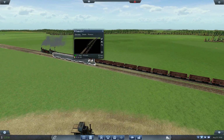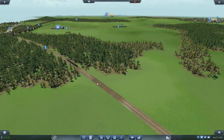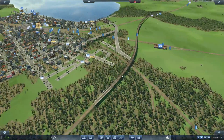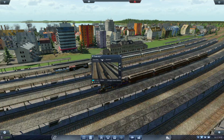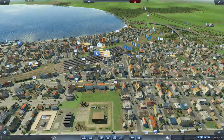This train changed? No, that one hasn't changed. This train changed? Nope, that one hasn't changed. Any trains in here that have changed yet? No. We've also got this one. This one's going to be retired in a fair amount of time. But this is what I'm going to do.